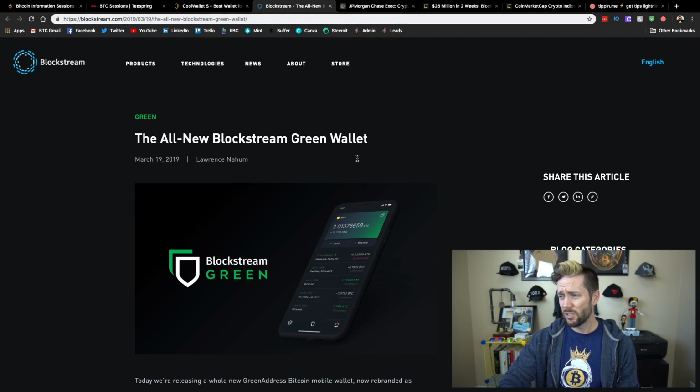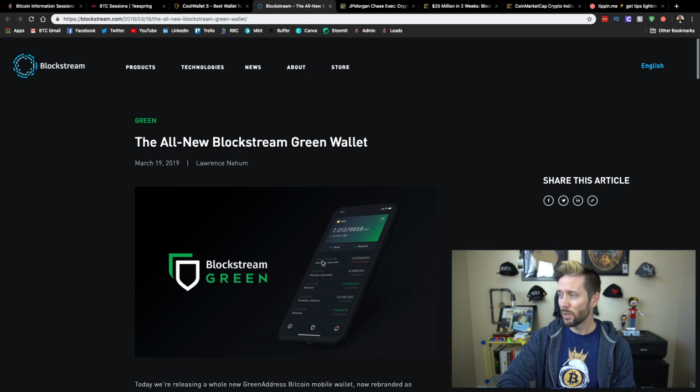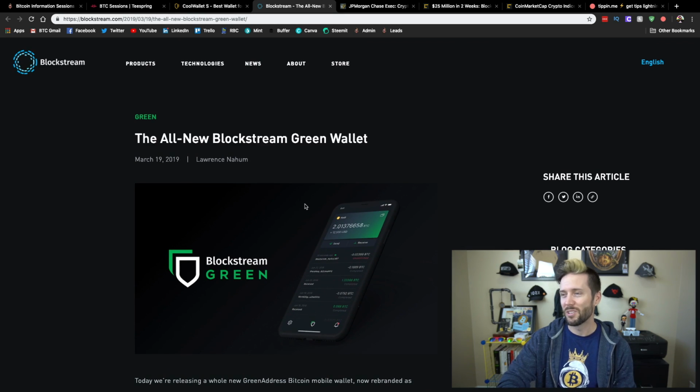So I just downloaded this today. I'm starting to play around with it, so it doesn't have my seal of approval yet, but I'm sure at some point I will be doing a full walkthrough and review of this wallet. So I look forward to doing that, but in the meantime, it does look pretty nice. So I have high hopes. Let's hope that I'm impressed.